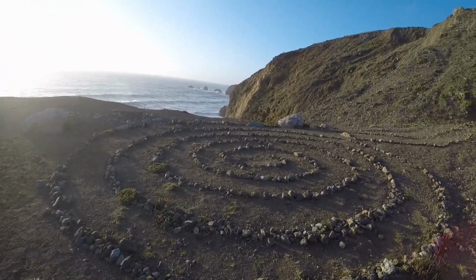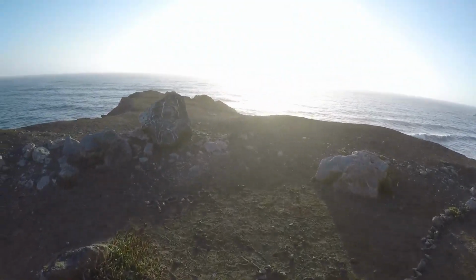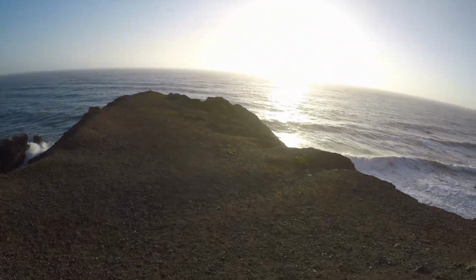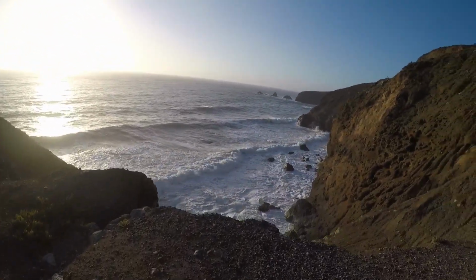Got a couple of these up here on the hills in Rockaway. All right, so we're headed right over here. Oh no, it looks a little bit too big today. Yikes.